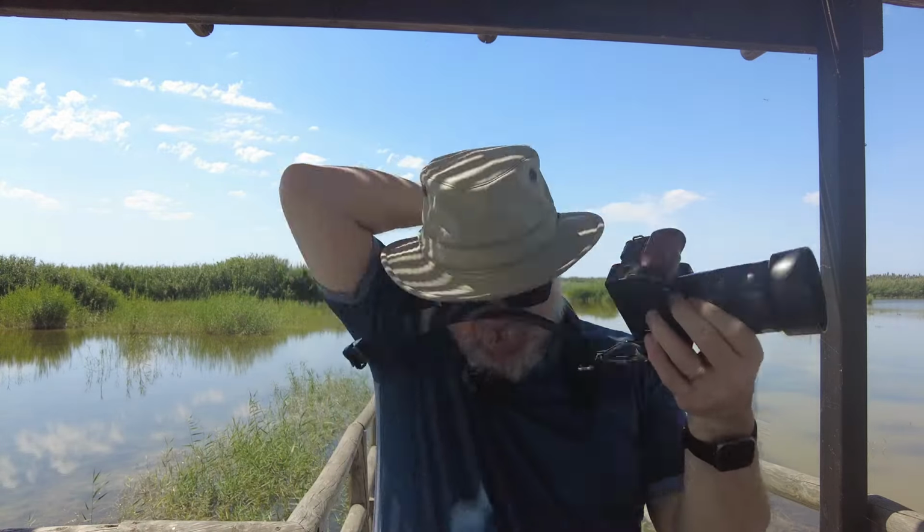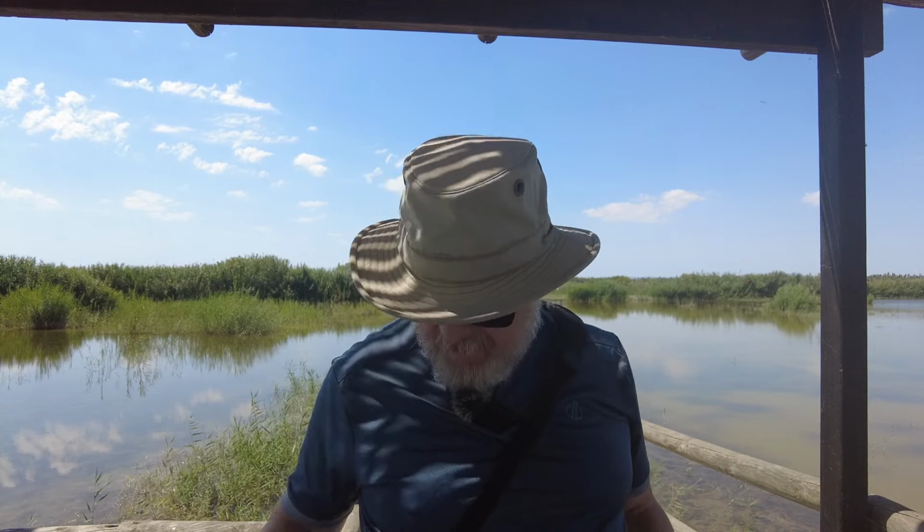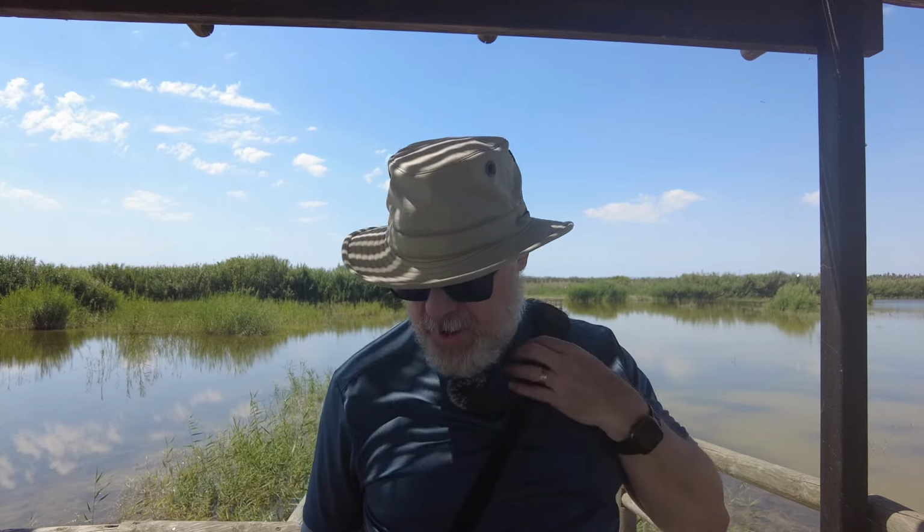I have a strap on here. I'm not normally a big fan of straps, but the reason I've got this is I don't actually have a bag to put the camera in. I've also got to manipulate the tripod with the video camera on, so I've got this on just so that I can stick it on my shoulder or over my head like this when I need both hands free. But as I said, normally I'm not a big fan of straps.